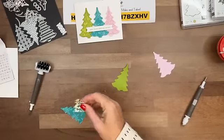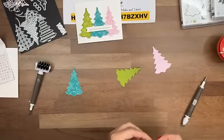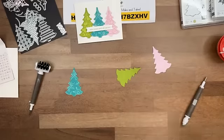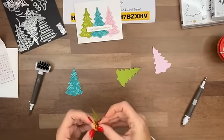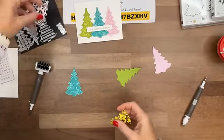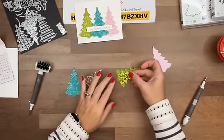Okay, where did my other tree go? Did I throw it away? Is it sticking to my shirt? Do you guys see it? Where did it go? Is it stuck in the die? It's probably stuck in the die. It is, there it is, right there.